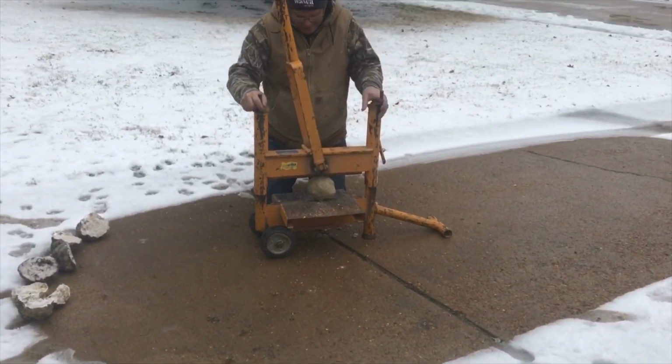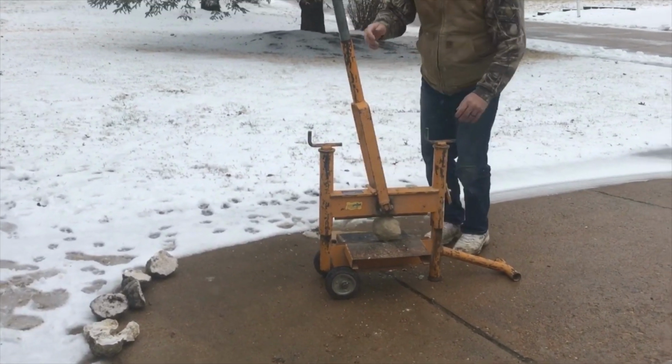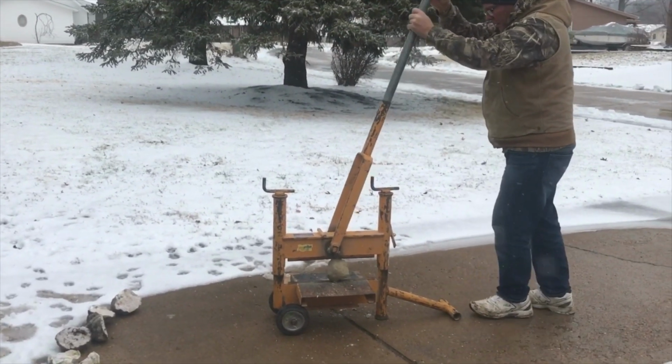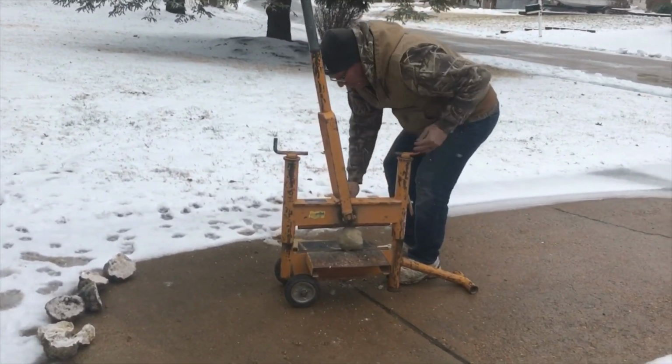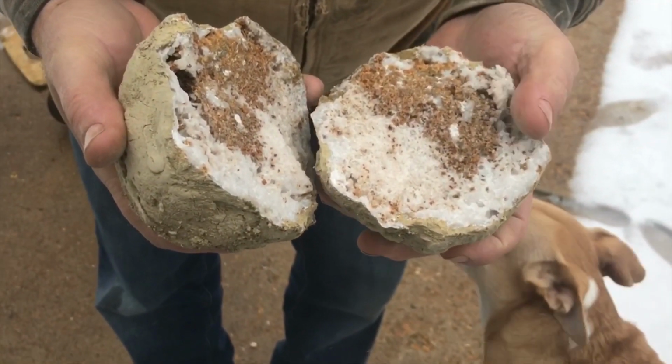Sure hope this one is hollow. It'd be disappointing if they're all solid, but you know, it's just the name of the game. There's another solid one. Minerals all filled in.